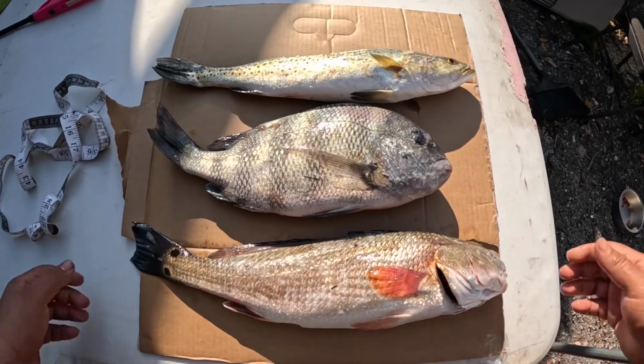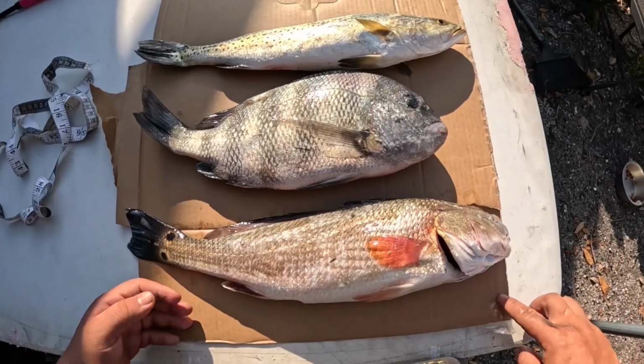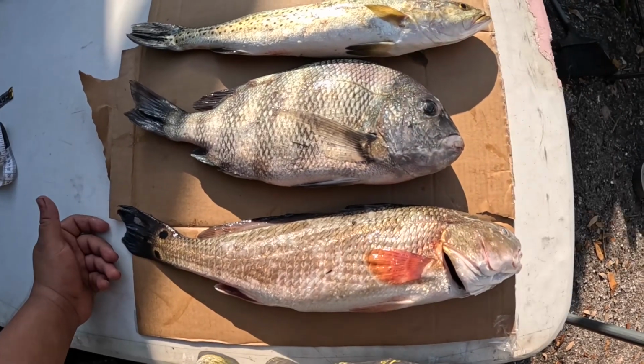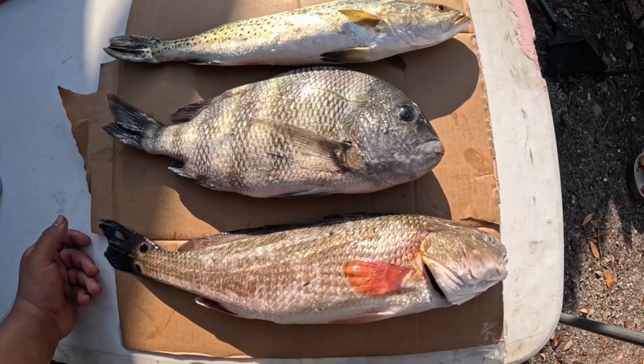All right, guys, well, look at that. This is probably the first time I've ever had this many different species at one time to eat. The trout, I'm actually going to give it to my mom. She likes making fish soup out of it, so she's going to enjoy the trout. I've had enough trout this season already, but the sheephead and the red, they're going on the grill on the half shell for sure.